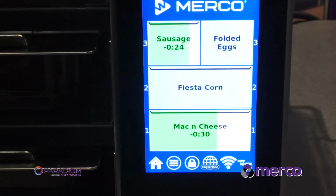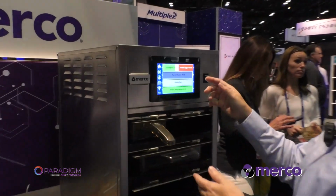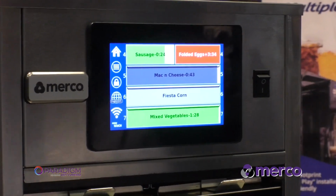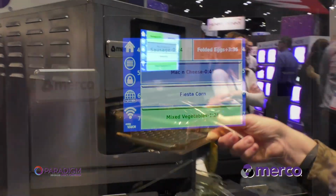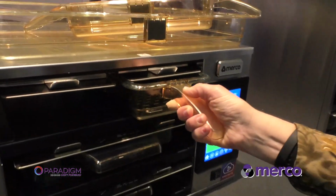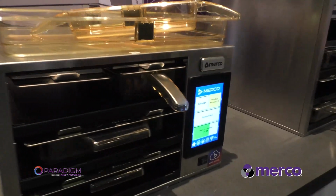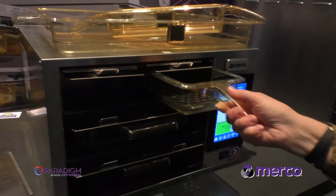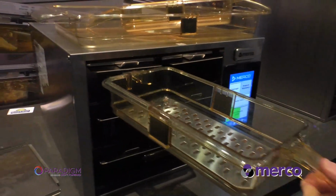If I just had two independent cabinets, this would have to start a new 30-minute timer. By having the tray tracking, it's keeping the time that was on that sausage in your cabinet, and it transfers it over to here. So you never lose track of your holding time. For customers that are very concerned about quality and hold times, this is the perfect solution. This is awesome. I love this stuff.